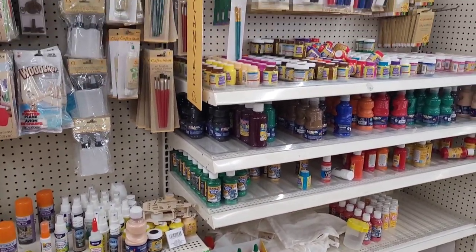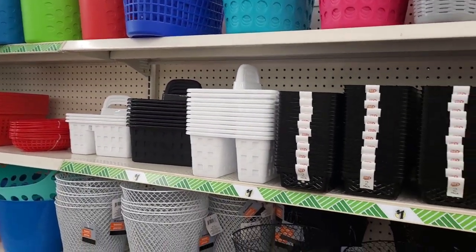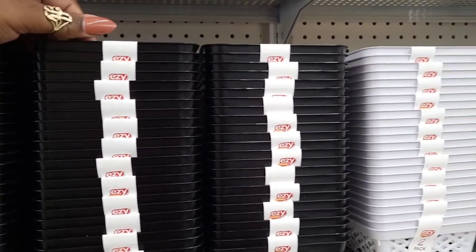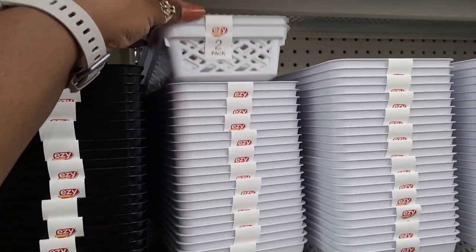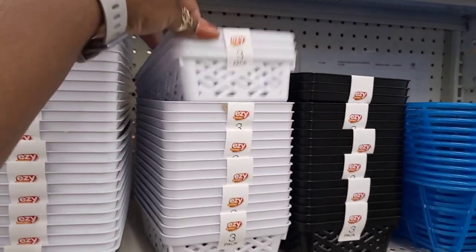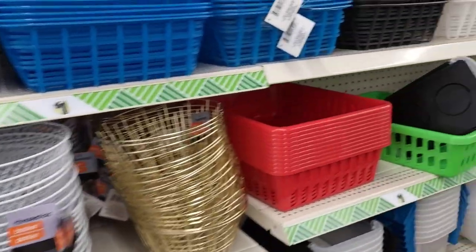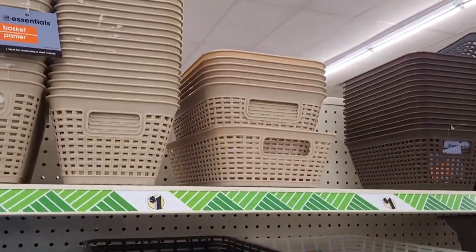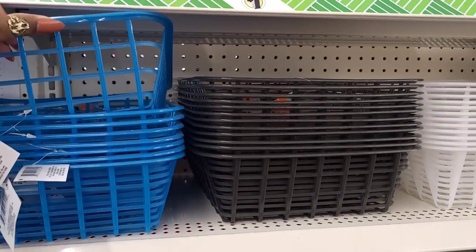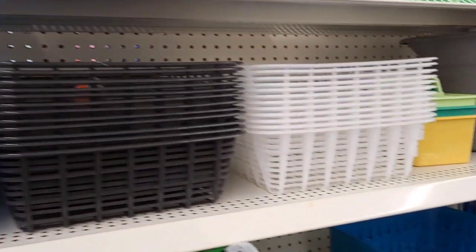All right, let's move on. They have out a lot of their storage items and baskets. These are always good to get. You get two in black and white. Then you have the larger ones, three pack, black and white. And you always have these brown ones over here. I don't know if I like these too good, but they have those as well. Black, white, and blue.